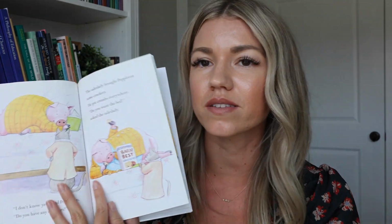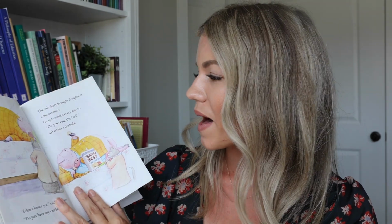The content in the books is very kid-friendly. I love that because, like I said, not all books are created equal. So this is about a little pig named Poppleton, and my daughter really enjoyed these two. So we will definitely look for more.